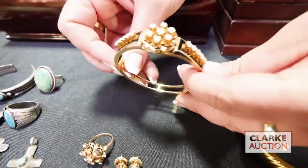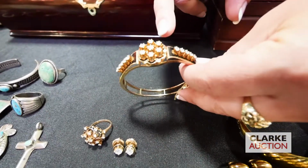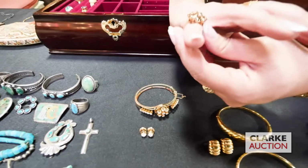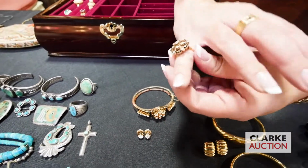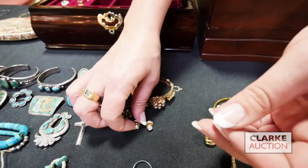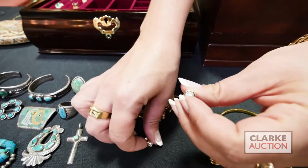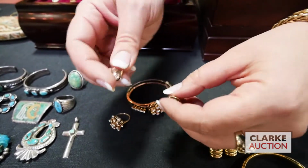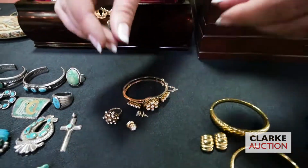So we have this bracelet with the black enamel work and the round brilliant cut diamonds, a near matched ring, which is really quite sweet. And then we have this pair of earrings, and these diamonds measure about ½ a carat each. And this suite is estimated at $2,000 to $3,000.